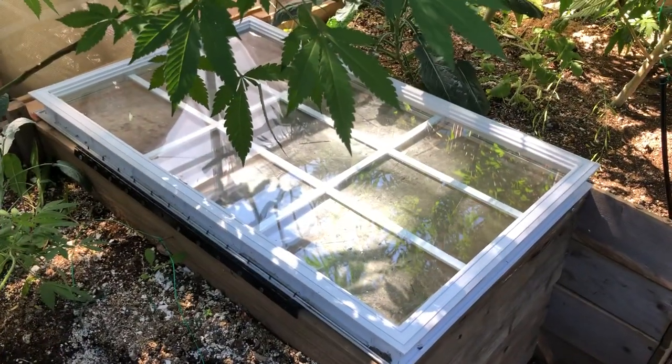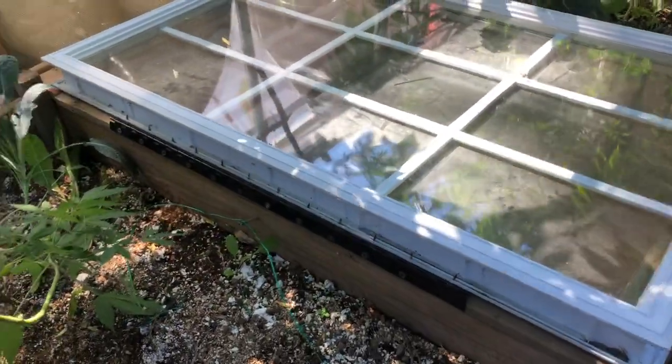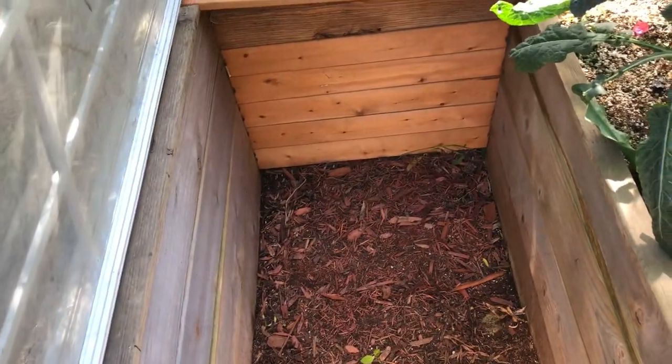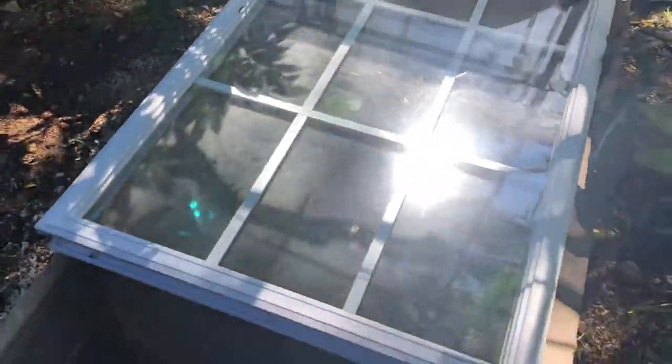I built this in between my raised beds, and what I did was I installed a continuous hinge, which I'm going to do on the other one now that the box is built, and this one can open, which is beautiful. I'm very excited. I did this myself. Oops, it's caught on the trellis. There we go. Yeah, so that was a cool little project.